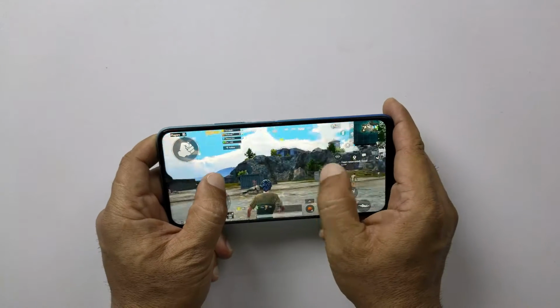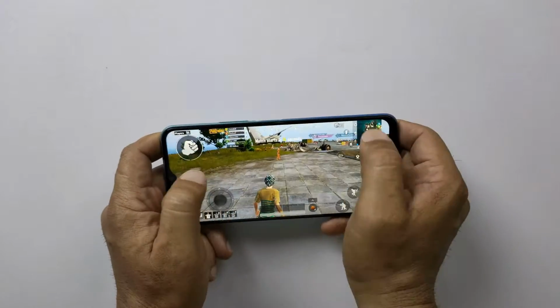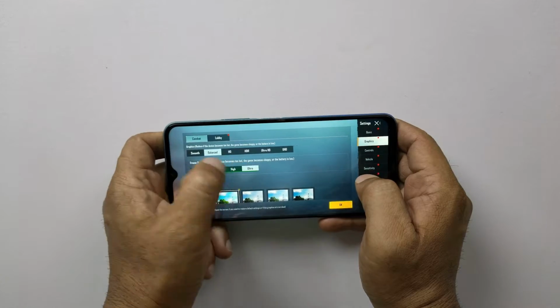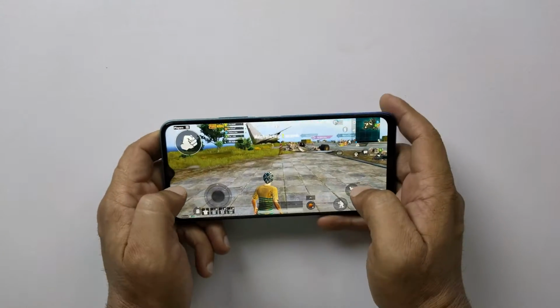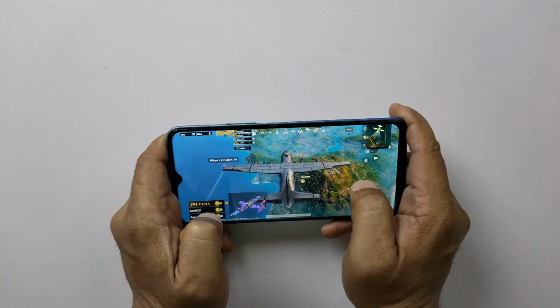And now let's do some gaming and see how the battery and chipset perform at the time of gaming. So as we know, Vivo Y53s has this Helio G80 chipset, but on Antutu, Vivo Y53s scored 245209.